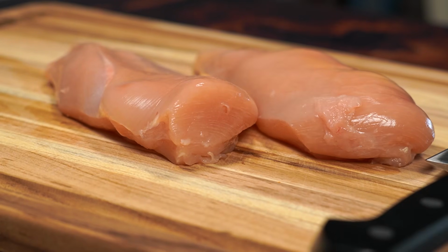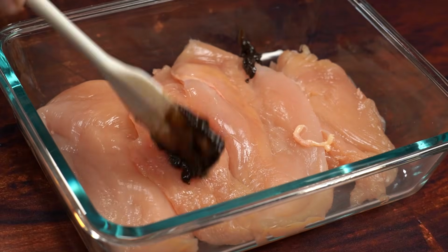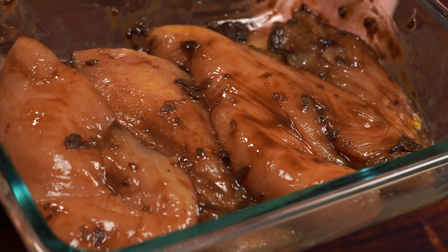Now we prep the chicken. Take 2 boneless, skinless chicken breasts and slice them horizontally to divide them into 2 cutlets. Now we're going to cover the chicken with that Kedwini Stout marinade, and once well coated, pop it in the fridge for an hour. Then take it out and let it sit at room temp for 15 to 30 minutes so you don't cook it cold.